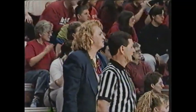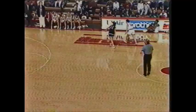Teresa's going to need to take a timeout right now because Rutgers' transition from offense to defense is really lacking at this point. 8:20 remaining, second half, 58-50. Rutgers by eight. The first time since the opening moments of the game that Clemson has been within 10.